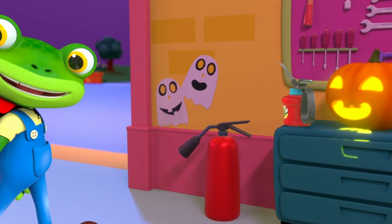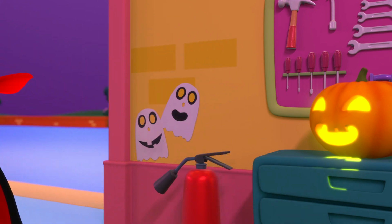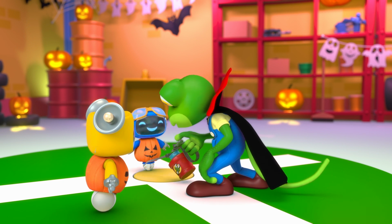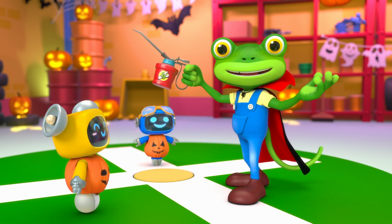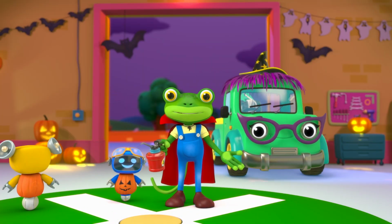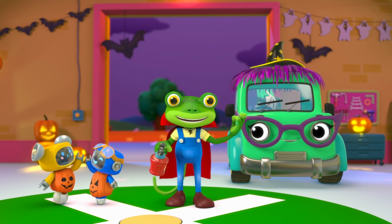No need to panic, shake and shriek. It's just Blue's wheel that has a squeak. A squirt of oil will help you most. And we can say goodbye, ghost. Phew, panic over. Now we can go trick-or-treating. Happy Halloween, everyone!